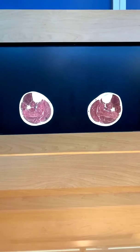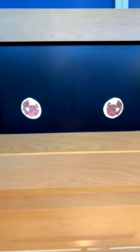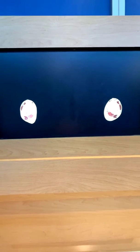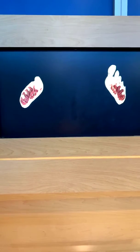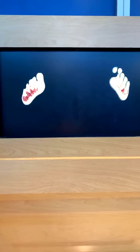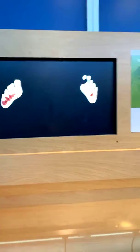What's gonna be at the bottom of the legs? Are you ready? We're almost there. What are those? His toes. All right. So that is our virtual human here at MOSI.